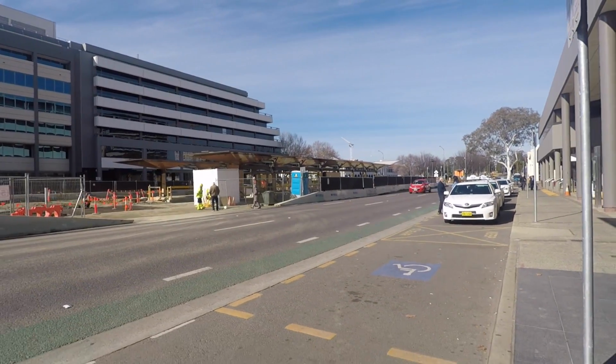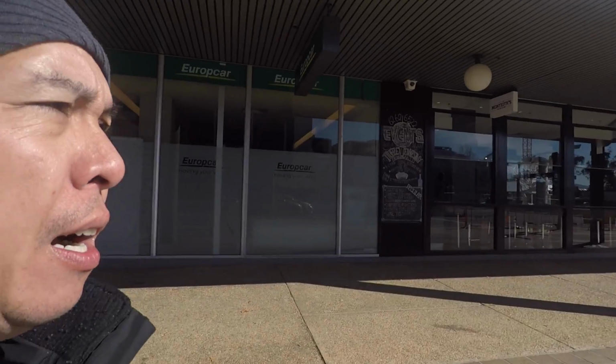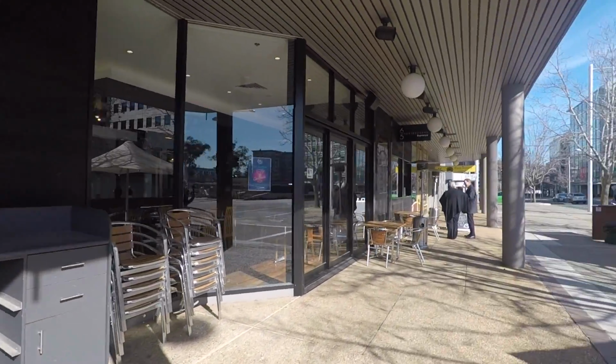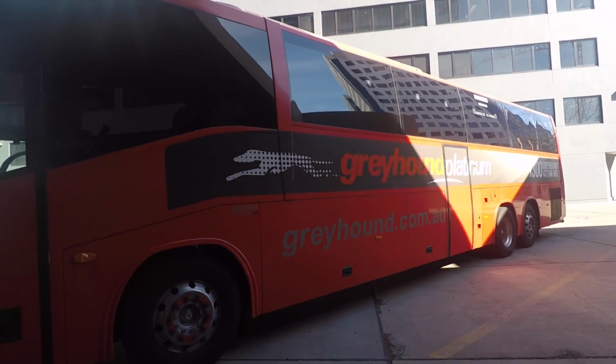This is the tramway that they are doing now. I didn't notice any tram or train in Canberra. Maybe just the train that connects to Sydney, that's the only one, maybe. I don't know. Yeah, this is the other bus that travels to Sydney, Greyhound.